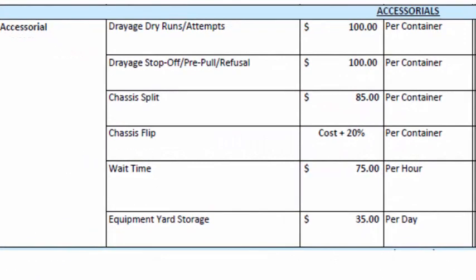Continuing on with the same quotation, what else do we have? Because we can quickly see this whole drayage thing turns into a laundry list. And whenever there's a laundry list, that spells potential trouble from a misunderstanding perspective, from an actual billing perspective. Let's look at some of these accessorials as we note on the left. A drayage dry run or an attempt, meaning, as we defined previously, trucker goes in to pick up a container. For whatever reason, that attempt fails. The dray person can't complete the service. They still expended fuel. They still expended time. There's a $100 charge per container for that. A stop-off, pre-pull, or a refusal. We talked about stop-offs and pre-pulls, refusals, similar to an attempt. That's $100 a container.